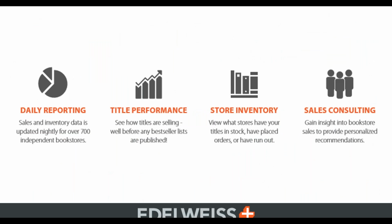So the way we think about analytics is giving people the data they need to make good decisions, and we try to present it in a way that makes that easy. You can boil it down to a couple of different ways of seeing this data. First of all, you get an emailed report, daily reporting. So you get an email every day, sent to whoever you want at the publisher, that has a detailed listing of all of your books in Edelweiss and Edelweiss Analytics and how they're doing in the market. That's a daily report that has daily sales: yesterday, X number of units of this title sold in the independent bookstore market.